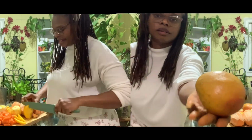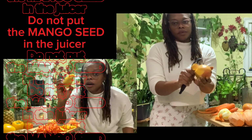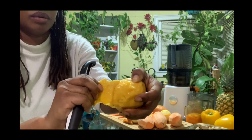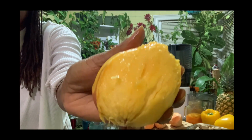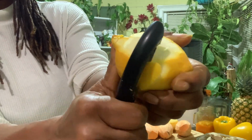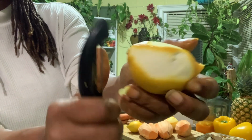I asked you what your favorite fruit was, and a lot of you guys responded mangoes. This is going to keep things moving in the gut. Did you know mangoes are great for digestion? Yes, they are rich in fiber. Half a lemon, they flush out the toxins and give your body an alkaline boost. It is perfect when you're looking to feel your best.